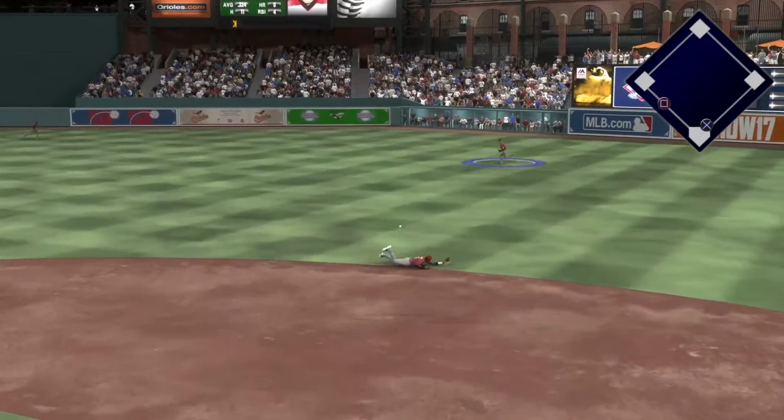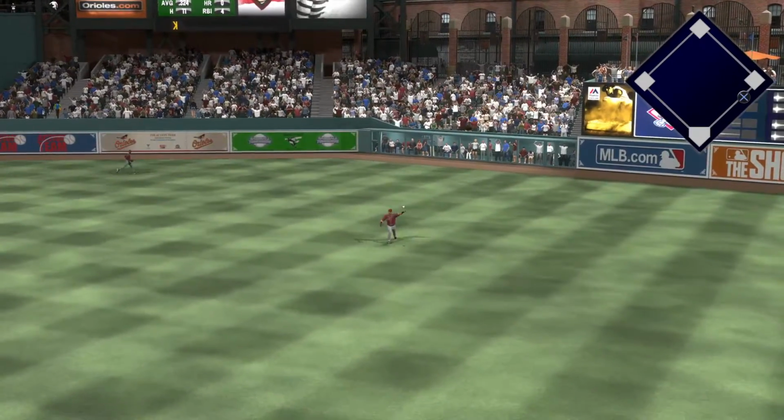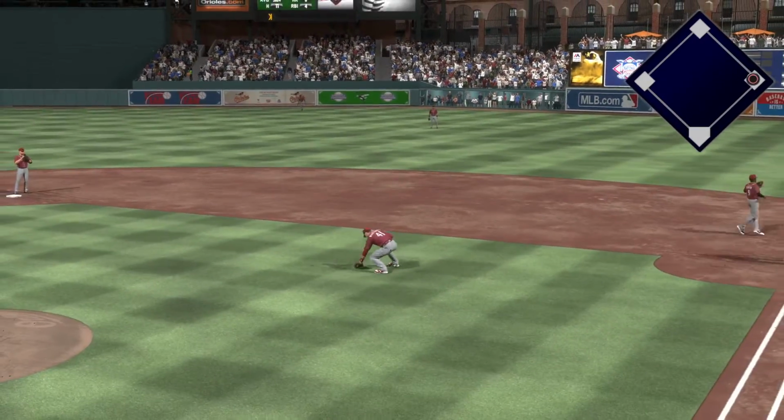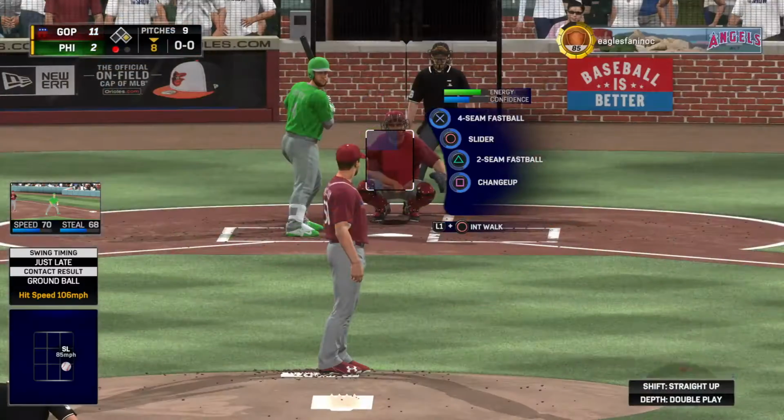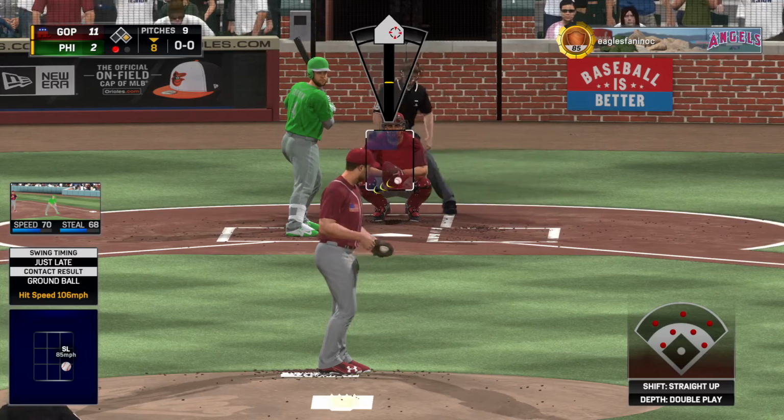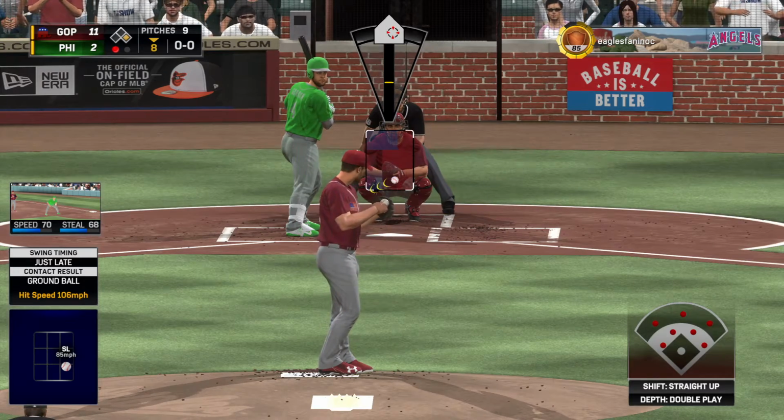Hit hard on the ground to second. A dive, but he can't get it. It's through into the outfield, and the run is in to score from third. Stepping up now, Alex Gordon. One in, one out, and one on here in the inning.